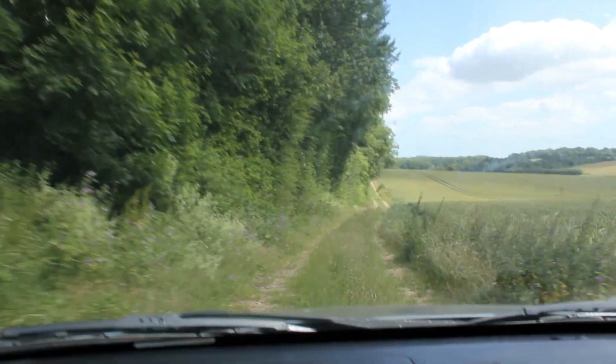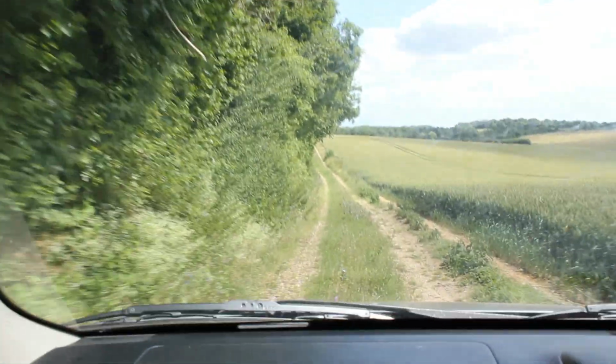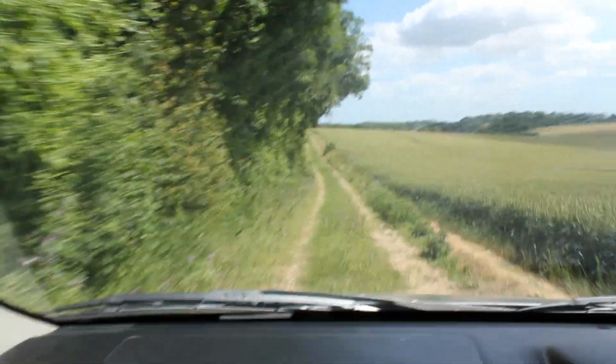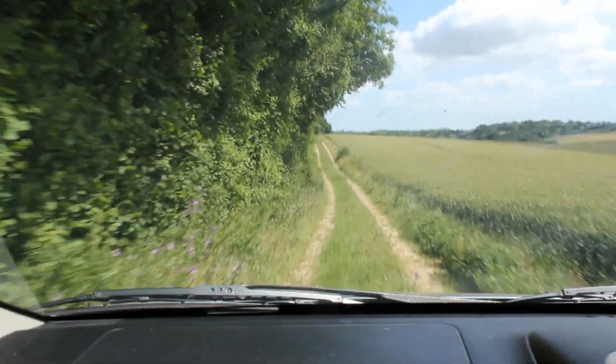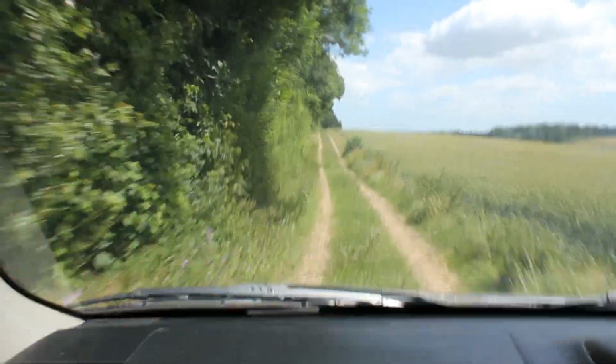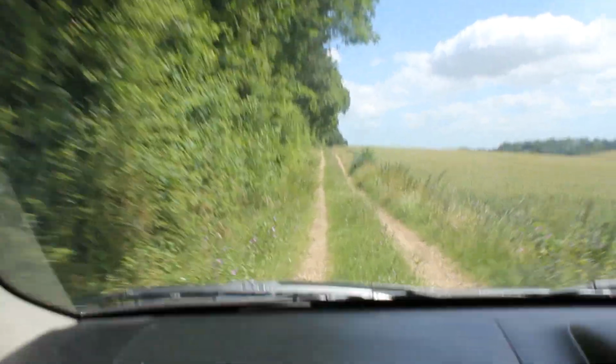Lots of wildflowers here, look at these. And there's a variety of trees here that they get nectar from. So it'll be interesting to see.